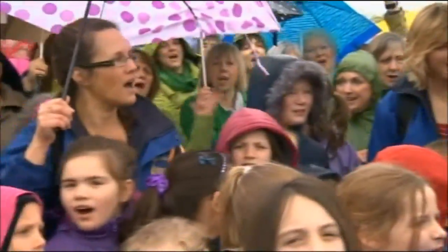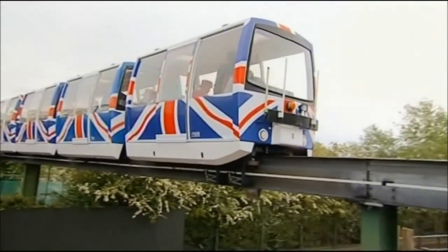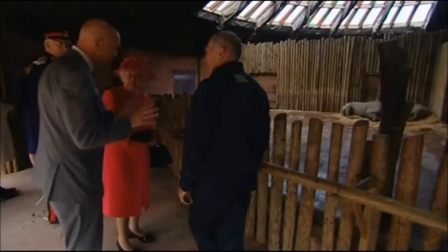Earlier at Chester Zoo, drizzle didn't dampen enthusiasm. I came here from Arizona in the United States of America, where we love the Queen, and I came here just to see the Queen. The Queen took the monorail to see the zoo's rhinos. I think she's particularly interested in the rhinos, and I think that was because we're explaining that rhinos are very similar in their personalities to horses, and of course there's a connection there. Well, I thought she looked very beautiful, and it's just really, really exciting.